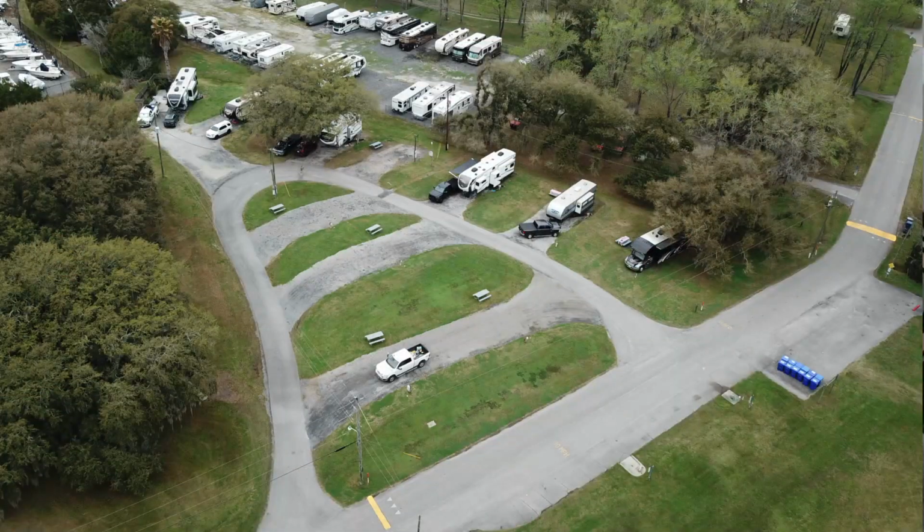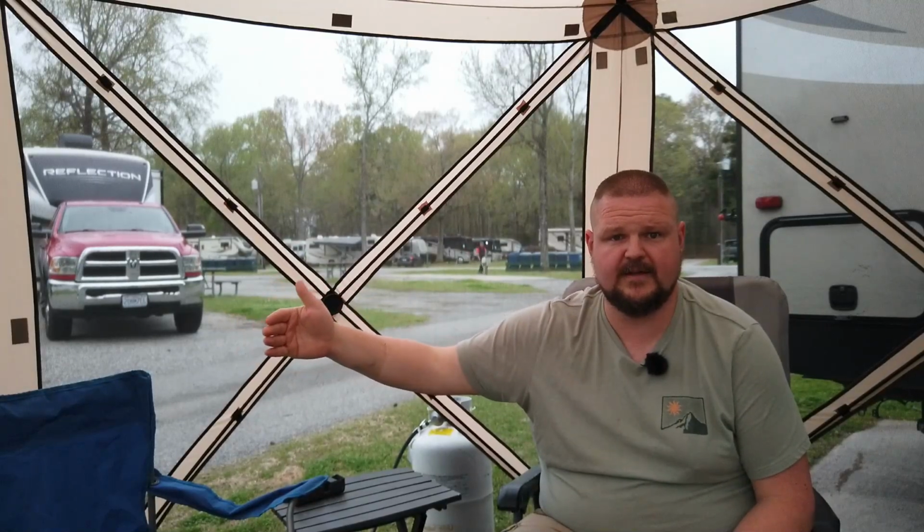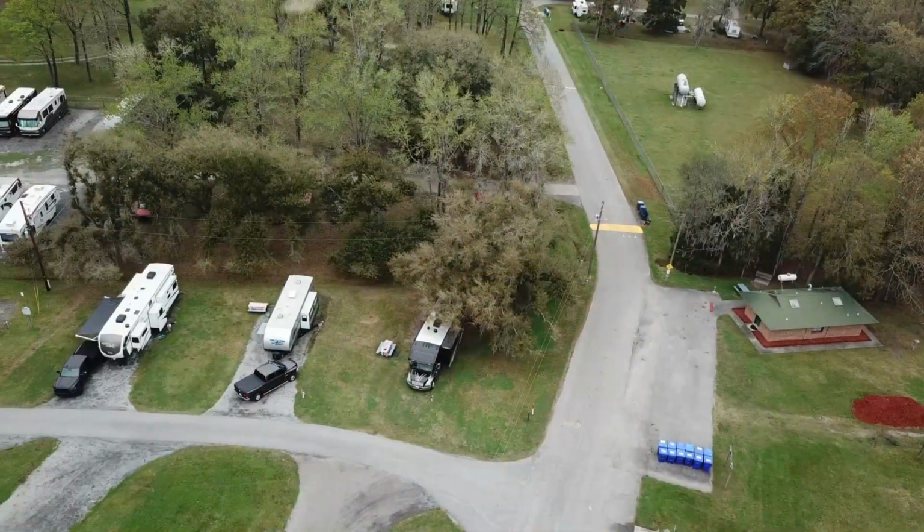Then some of the other larger sites that I saw actually were in the D loop that are up closer to the road. Now the pull-throughs 1 and 2, it looked like you would have had a lot of space there, and if you're with a friend, that's a good option because you have a decent amount of yard space there. But the pull-throughs that are on up there, you don't have that much space in between each site. So I actually wouldn't recommend those.